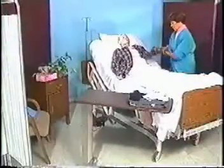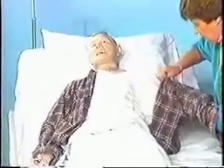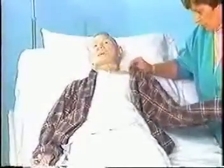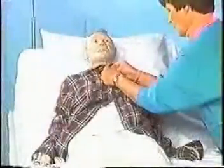Gather the sleeve on the opposite side by slipping your hand in from the outside. Grasp the resident's left wrist and pull the sleeve of the garment over both of your hands. Assist to lean forward and adjust as needed. Button the shirt.